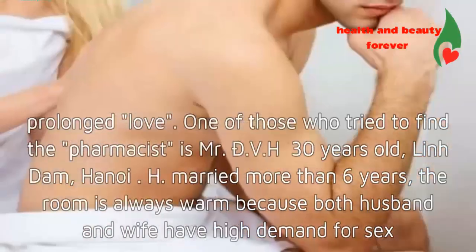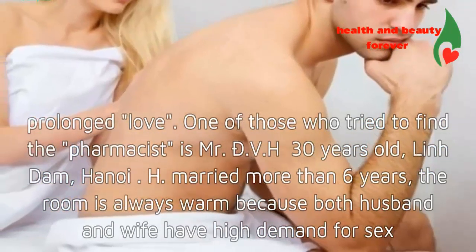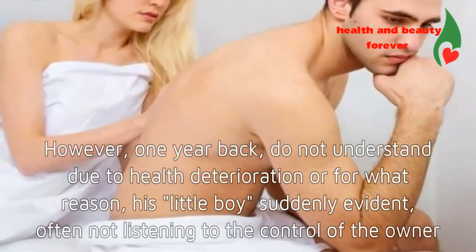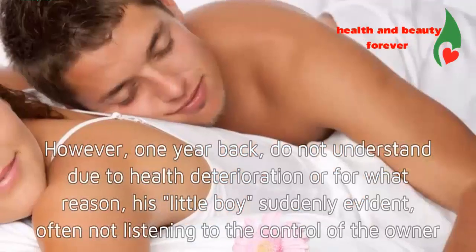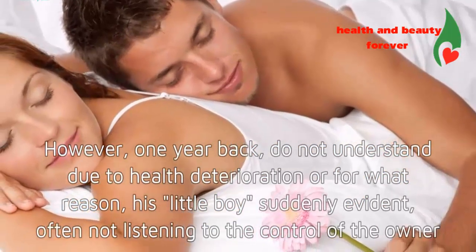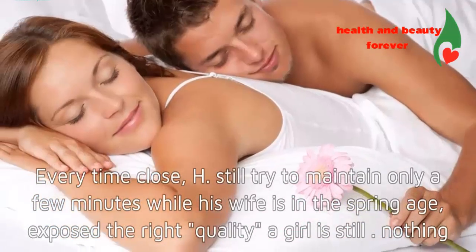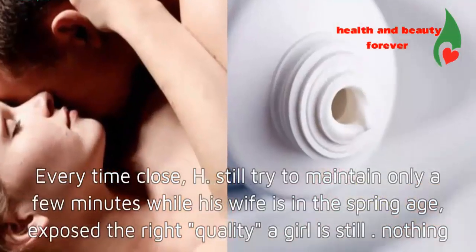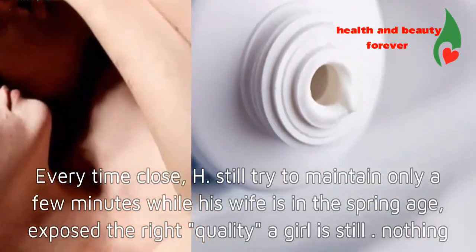Married more than 6 years, their room is always warm, because both husband and wife have a high demand for sex. However, for the past year, whether due to health deterioration or some other reason, his little boy suddenly often does not listen to the control of the owner. Every time they get close, he can only maintain for a few minutes, while his wife is in her spring age and still has the quality of a girl.